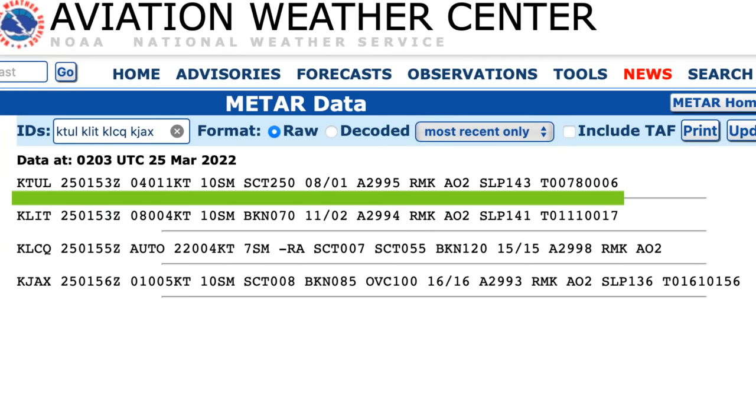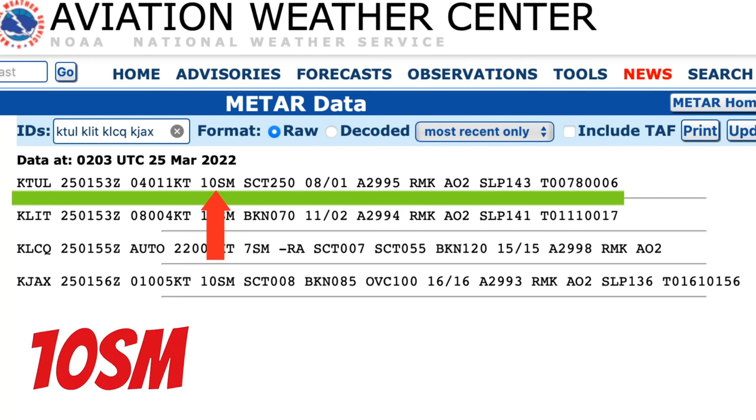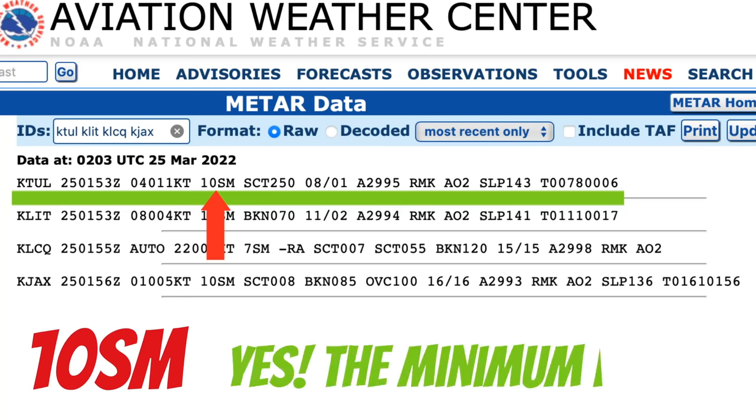So if we go back to the METAR and we take a look at TULSA's visibility, are we legal to fly VFR with 10 statute miles of visibility? And the answer is yes, because as long as we have 3 statute miles or better, we can fly VFR. And that's an example of a test question that you might see on your written exam.